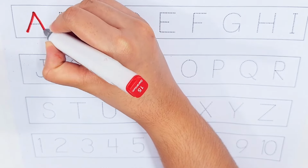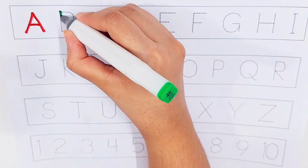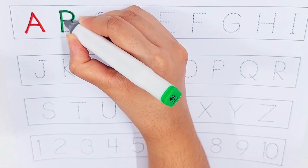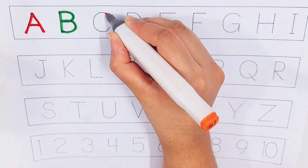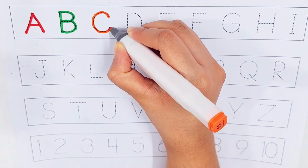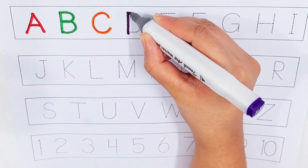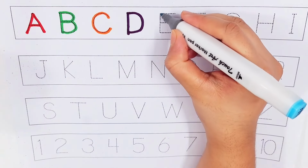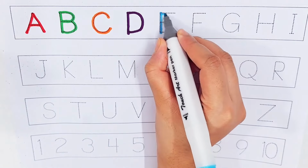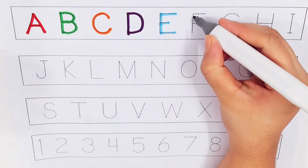A. A for avocado. B. B for broccoli. C. C for cherry. D. D for door. E. E for elephant.